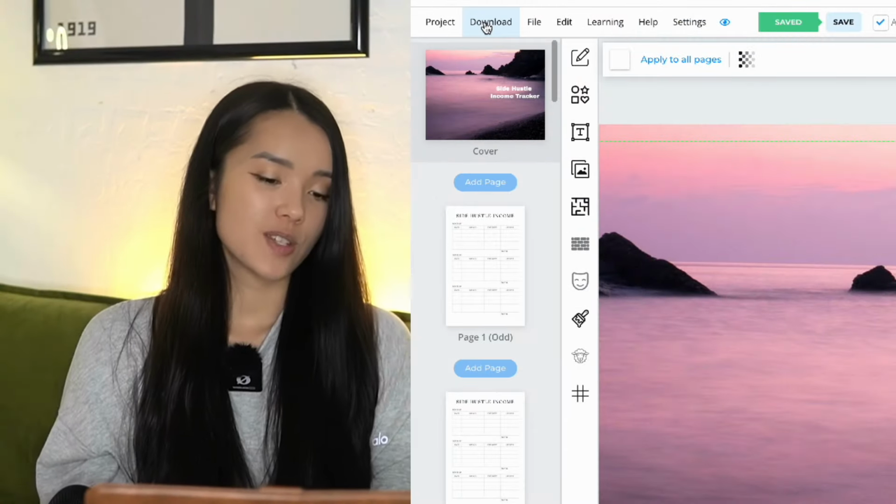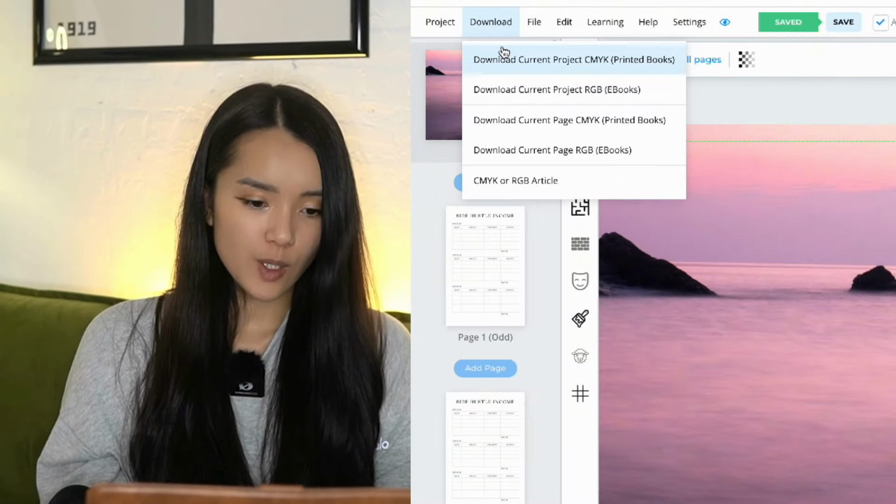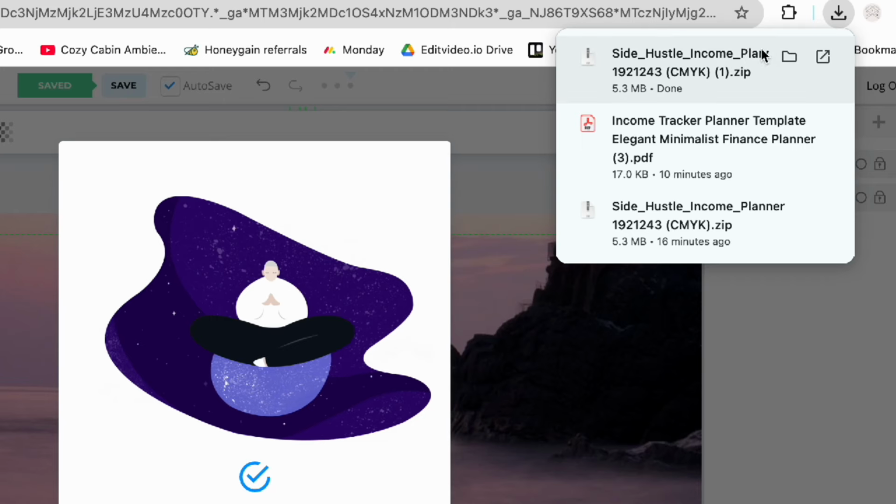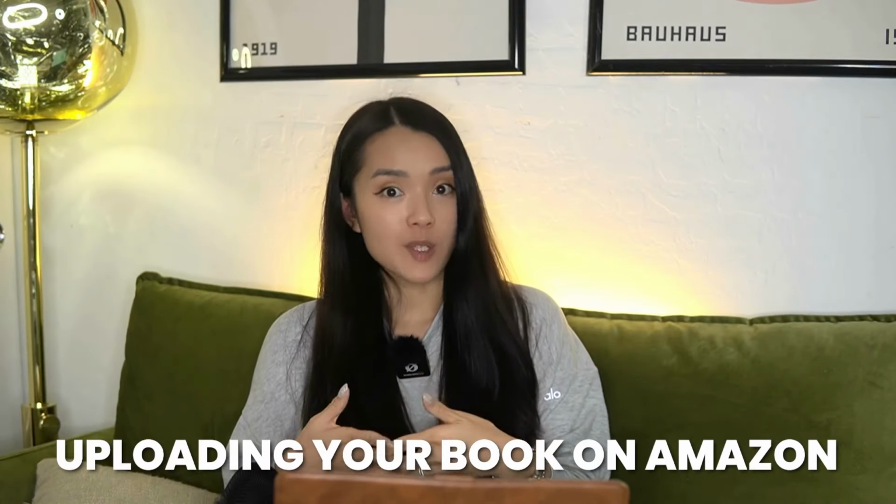Okay, once you finish your design, all you need to do is to click download, and we're going to download the current project as CMYK printed books. And a few seconds later, we have the pages downloaded. Now let's move on to the next step, which is uploading your book on Amazon KDP.